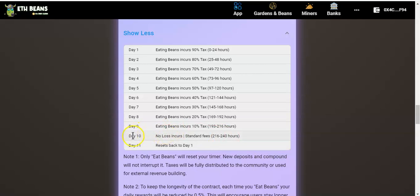If you miss this day 10, that means you will go back to day 1. So day 11 will be like day 1. So if you eat your beans on day 11, you'll pay a 90% tax. If you eat your beans on day 12, you'll pay 80% tax, and so on. So it's very important so you can time this very well.